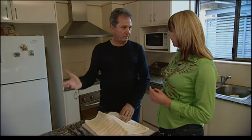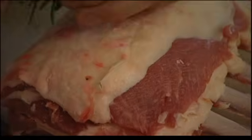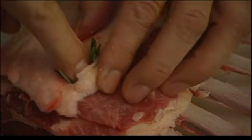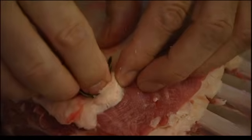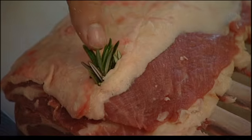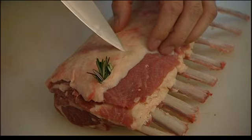So if you want it on a weekend, you buy it on a Monday. And what we do, we just stud it, and then you put the rosemary, you can just go with your finger inside and leave some outside like that, because this will then burn and it'll impart the smoke and the flavour into the lamb. So we just keep doing like that until we do the whole lot.